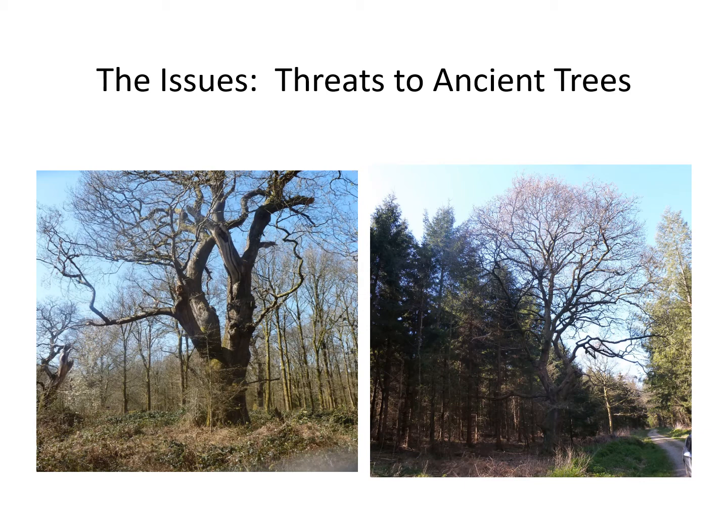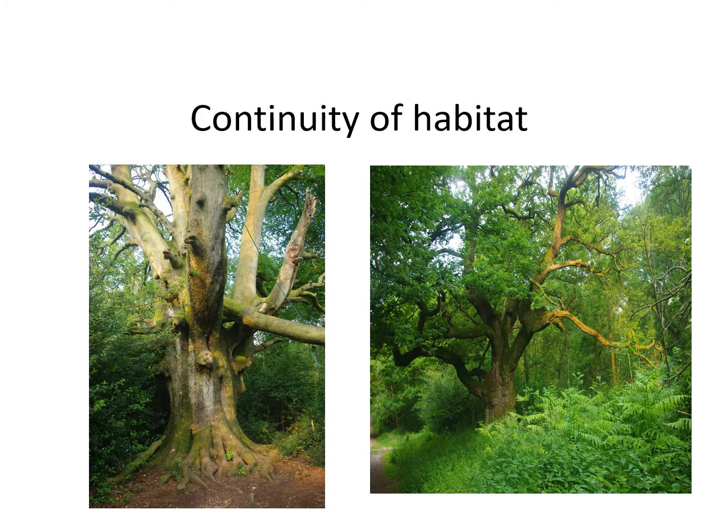They've suffered from stress, and they've also become overgrown from the base, where the lack of grazing has meant that understories such as bramble have grown up to 3 or 4 meters above the stem.